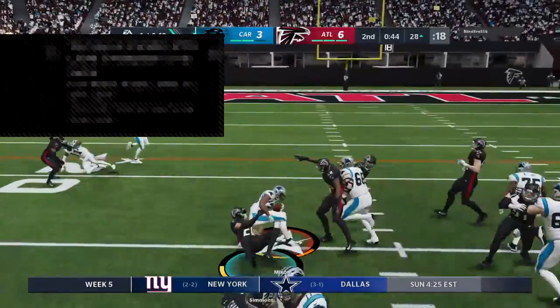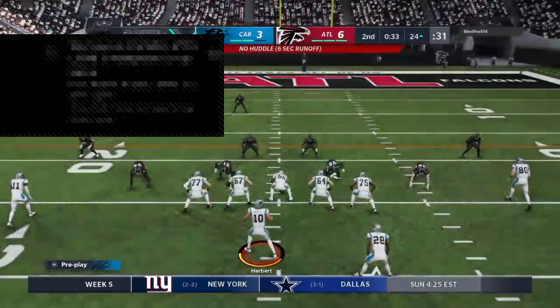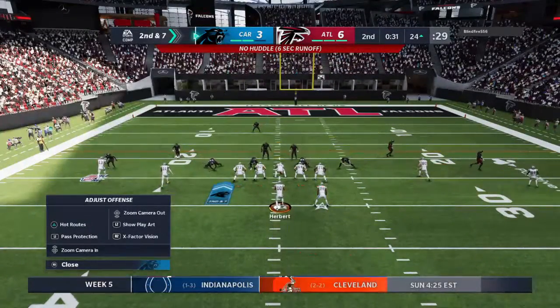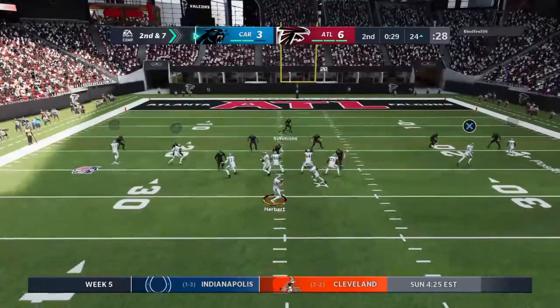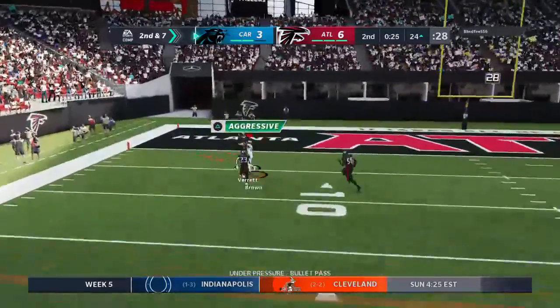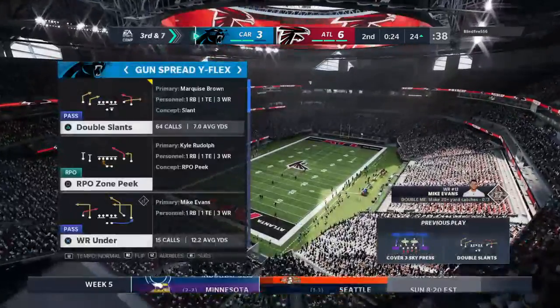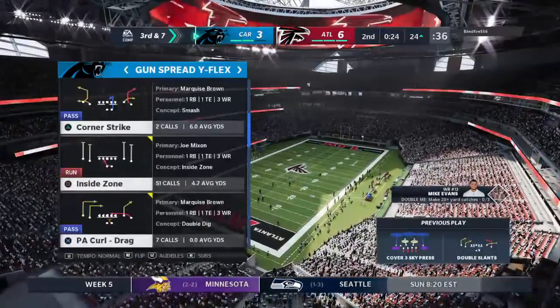Mixon with a 1st down carry. Justin Simmons up from his safety spot to make the tackle. The last run got 3. Now here's 2nd and 7. And his throw's going to be incomplete. Hollywood Brown, the intended receiver. And now it's 3rd down.